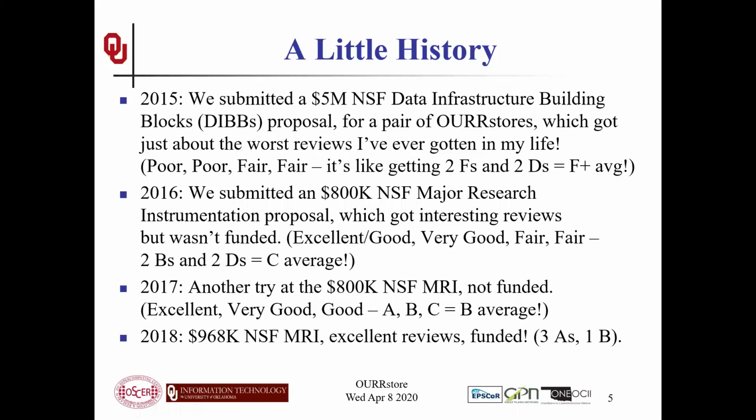To buy a pair of these archives, we would put one at OU, University of Oklahoma, and one at University of Arkansas. And some of it would be mirrored between them, and some of it would be, there'd be some here and some there. And we got, I'm not sure if this was literally the worst reviews I've ever gotten in my life.